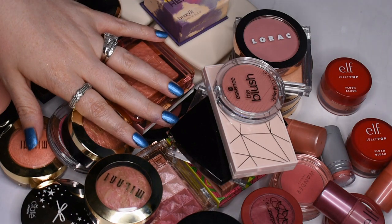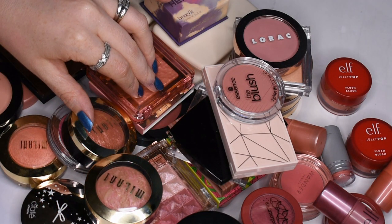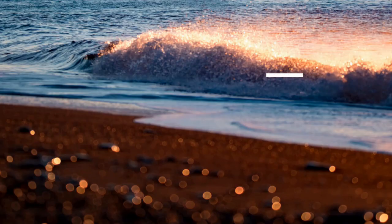Today we're going to be doing a blush collection with a little bit of a declutter thrown in. So if that sounds like something you're interested in, stick with me. We're getting into it right now.